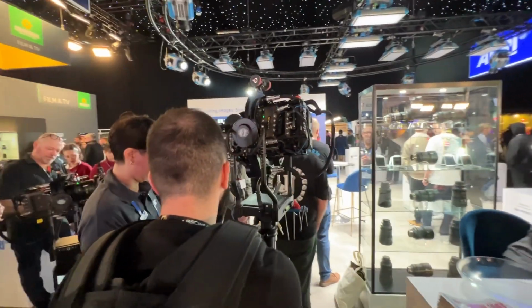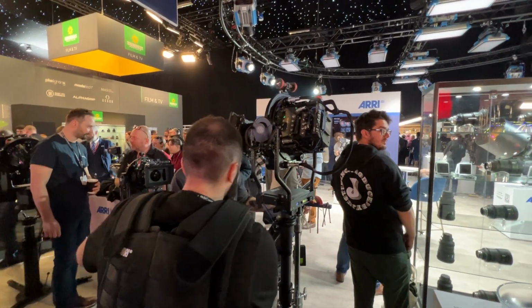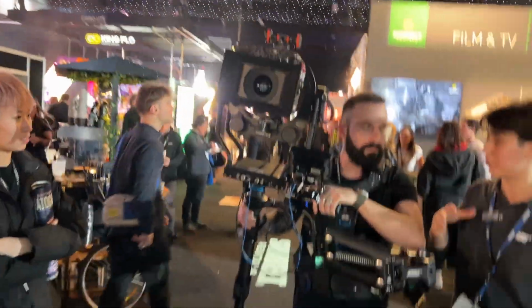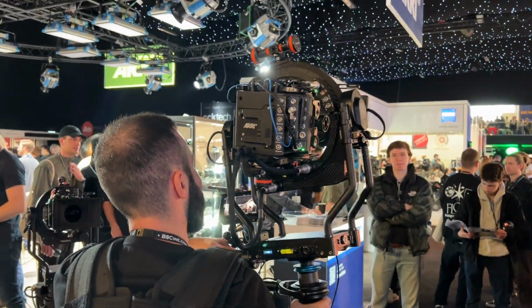The Trinity is pretty amazing because it keeps your horizon, vertical, horizontal levels, everything. It acts as a gimbal. You just need to be able to operate it. As you can see, he can hardly hold it. I mean, it's pretty hefty. 30 kgs is doing its own thing currently.